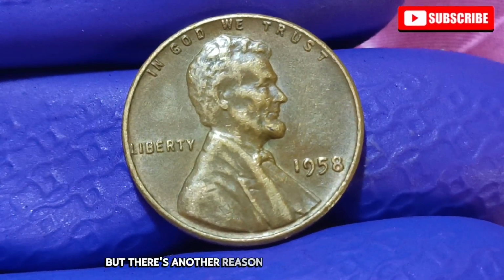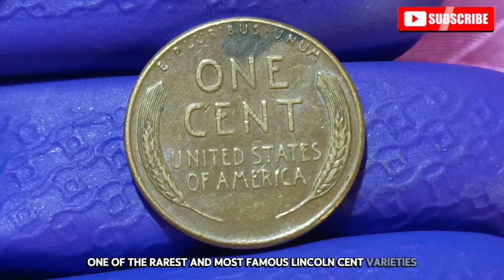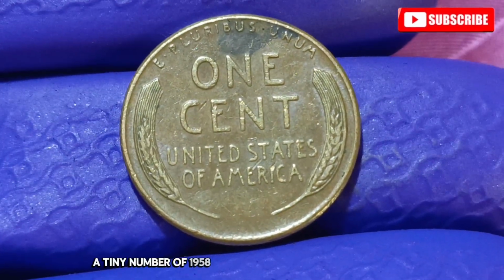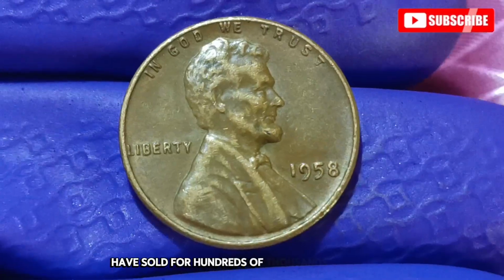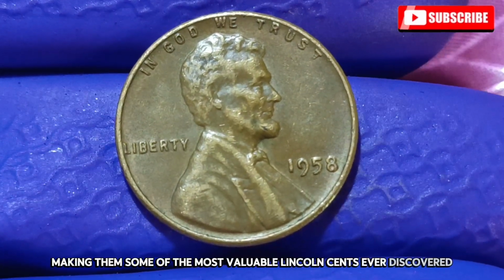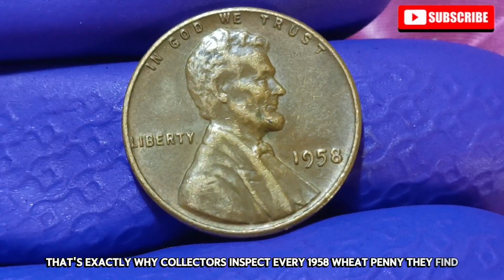But there's another reason collectors get excited whenever they see the date 1958. One of the rarest and most famous Lincoln cent varieties is associated with this year. A tiny number of 1958 pennies were struck with dramatic doubled lettering, creating one of the greatest treasures in American coin collecting. Those extraordinary coins have sold for hundreds of thousands of dollars, making them some of the most valuable Lincoln cents ever discovered. While they're extremely rare, that's exactly why collectors inspect every 1958 wheat penny they find.